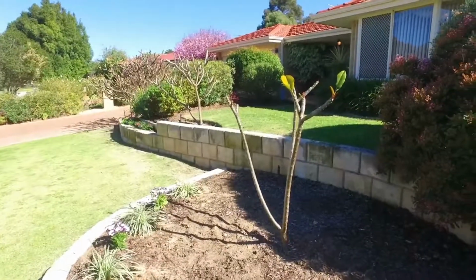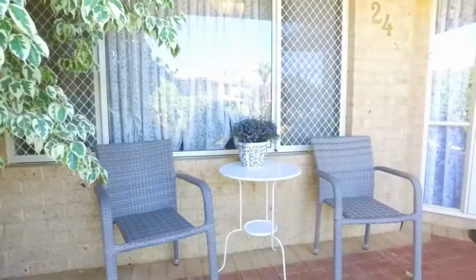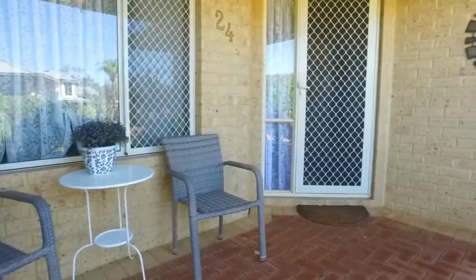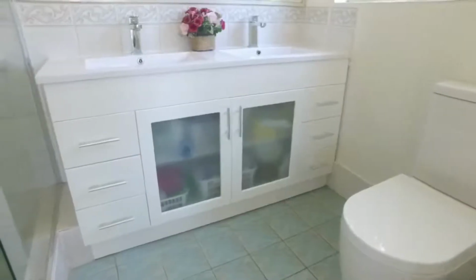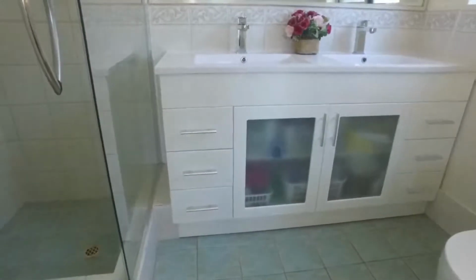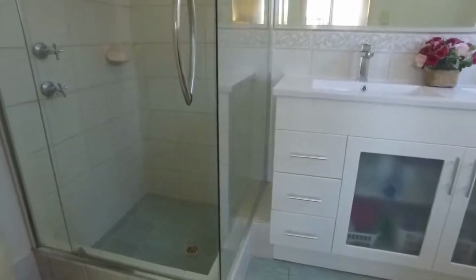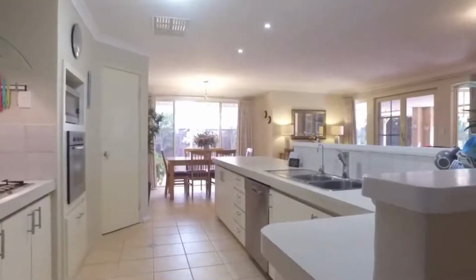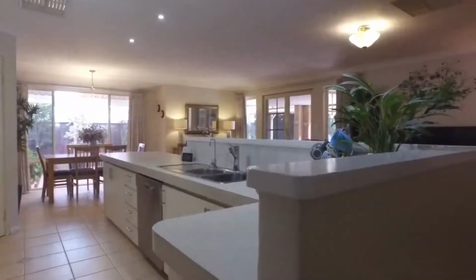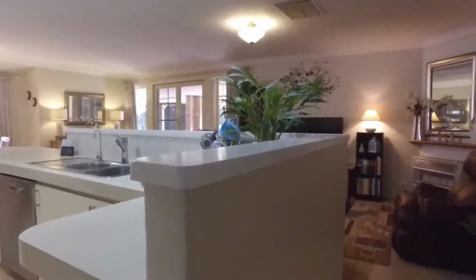There's simple, easy to care for gardens. There's security screens and security doors. The master bedroom ensuite has been renovated with a double vanity and a modern glass shower screen. There's easy care tiled floors and quality carpeting. There's big separate living areas suitable for the whole family and a spacious kitchen.